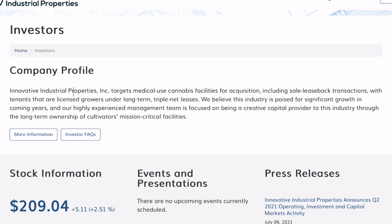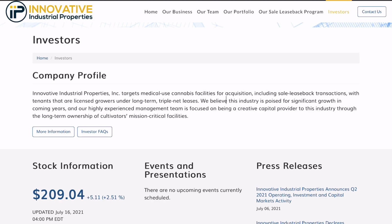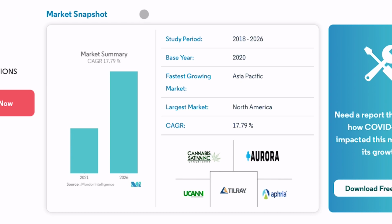it says Innovative Industrial Properties targets medical use cannabis facilities for acquisition, including sale leaseback transactions with tenants that are licensed growers under long-term triple net leases. We believe this industry is poised for significant growth in the coming years, and I couldn't agree more. Here's a snapshot of the medical marijuana industry, and it's projected to have a compounded annual growth rate of 17.79% between now and 2026.